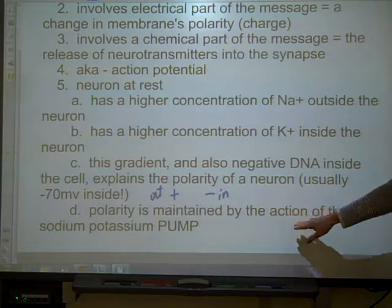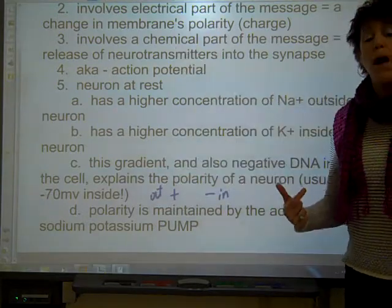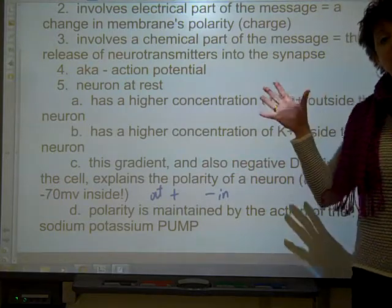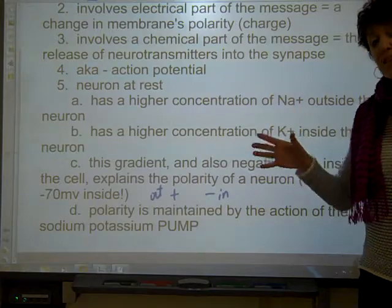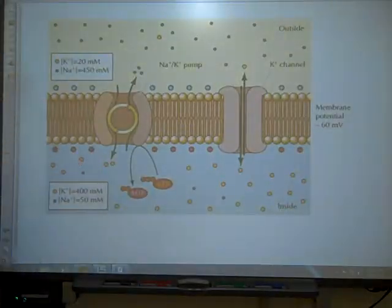Polarity is maintained. So how do they keep the Na+ out and the K+ in? They're pumped. The sodium-potassium pump keeps the ions pumped to the other side, against their gradient.